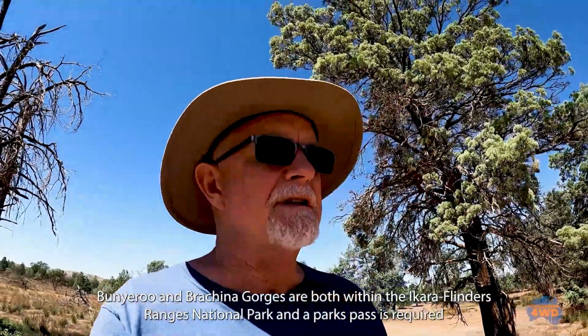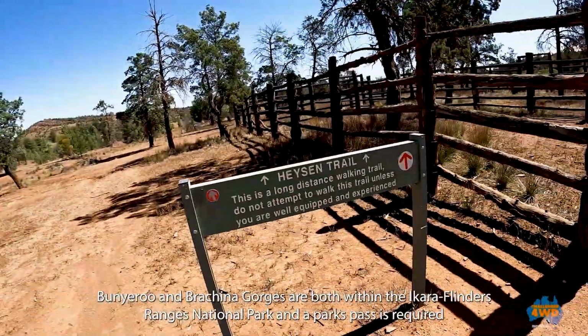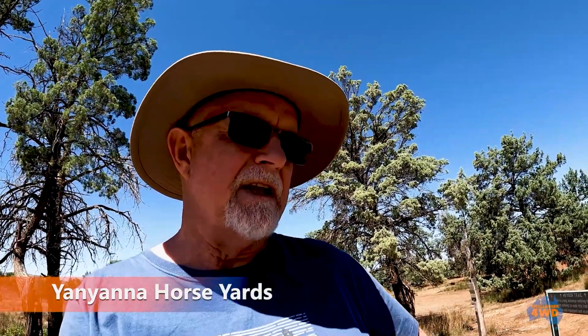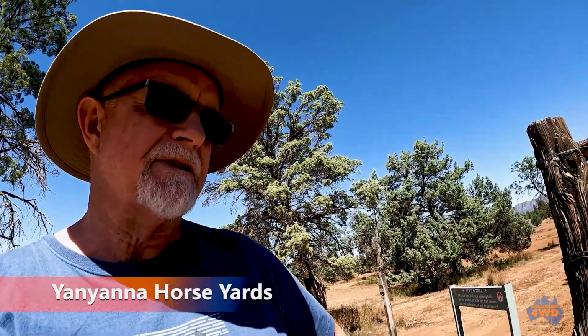Heysen Trail is here, which is a massive walking trail, a really long one, and here's the warning. It says don't attempt it unless you're well equipped and experienced and very fit, I'd say. Okay, this is a reconstruction of the Yanyanna horse yards undertaken by Friends of Flinders Ranges National Park.